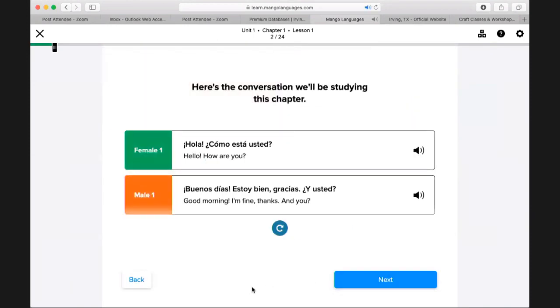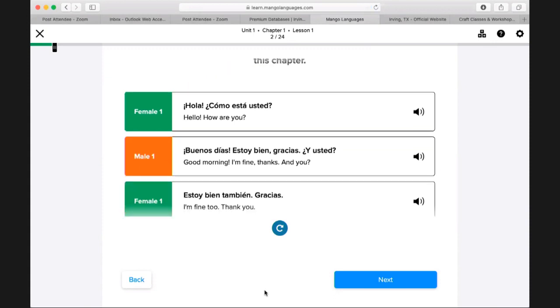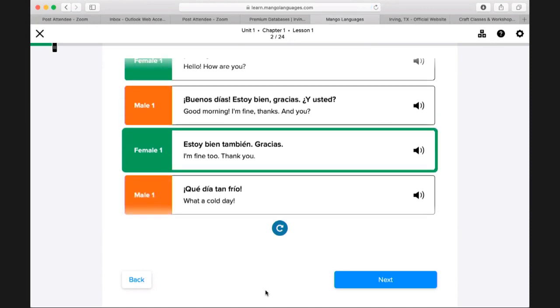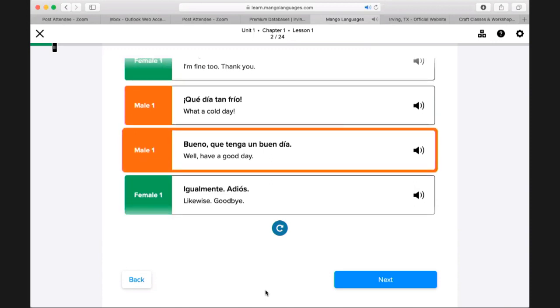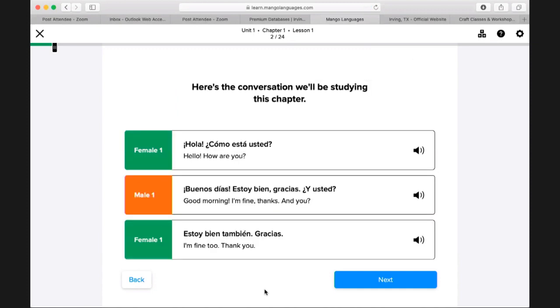Here's the conversation we'll be studying in this chapter. Hola, ¿cómo está usted? Buenos días. Estoy bien, gracias. ¿Y usted? Estoy bien también, gracias. ¡Qué día tan frío! Bueno, que tenga un buen día. Igualmente, adiós.